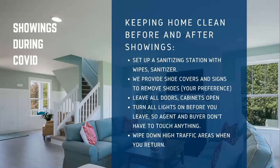One thing a lot of sellers do, which we suggest is a great option if you're living in the home, is leave all your doors and cabinets open and turn on all the lights before you leave so the agent and buyer don't have to touch anything. We still want you to wipe everything down in high traffic areas when you return, just for your own safety.